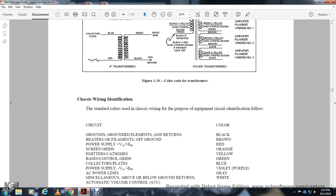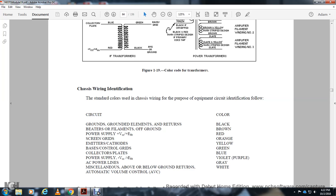Power supply voltage current, collector current, emitter, base, red. Screen grids, orange. Emitters, cathodes, yellow. Base, collector, control grids, green. Collector plates, blue. Power supply voltage current, collector, and voltage base bias voltage, purple. AC power lines, gray. Miscellaneous above and below ground returns, and automatic volume control, white.